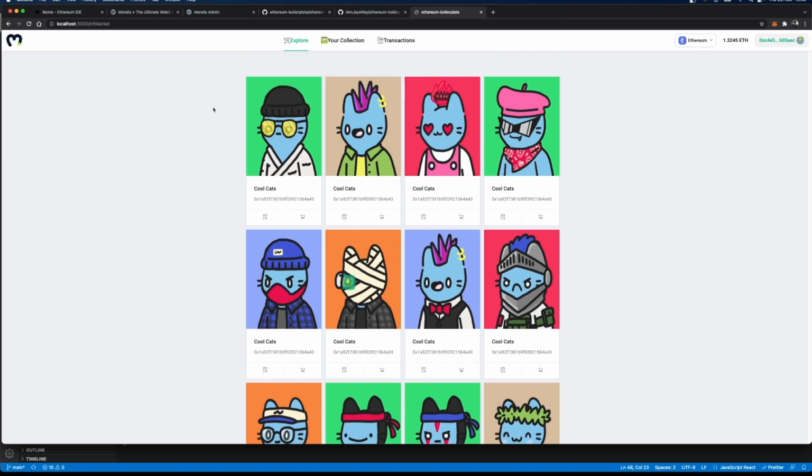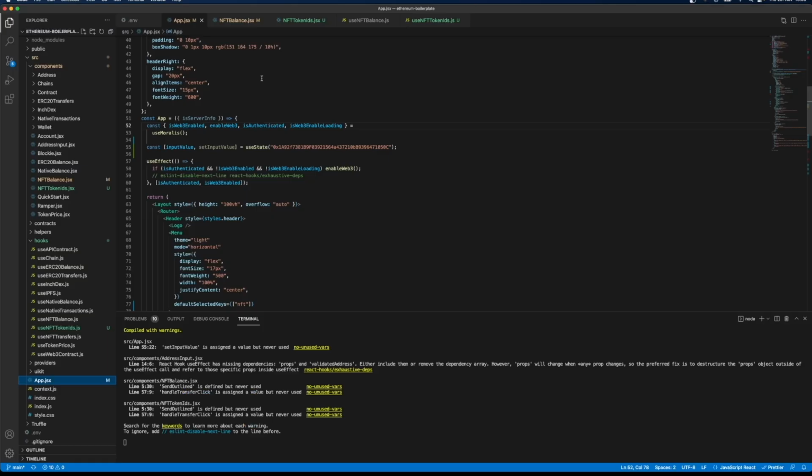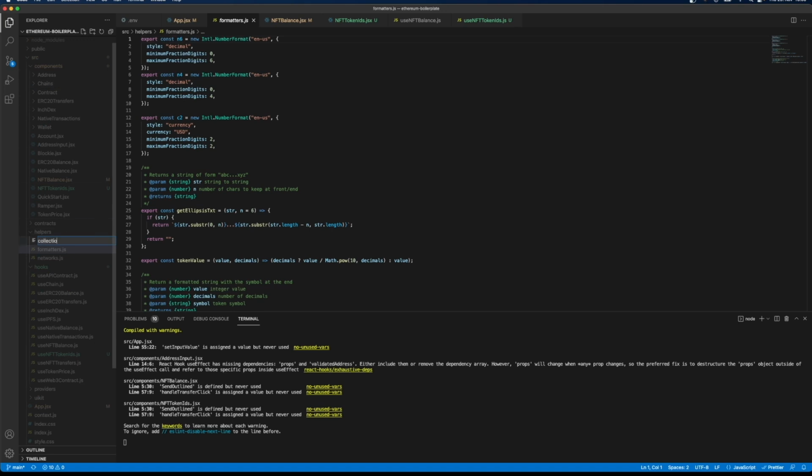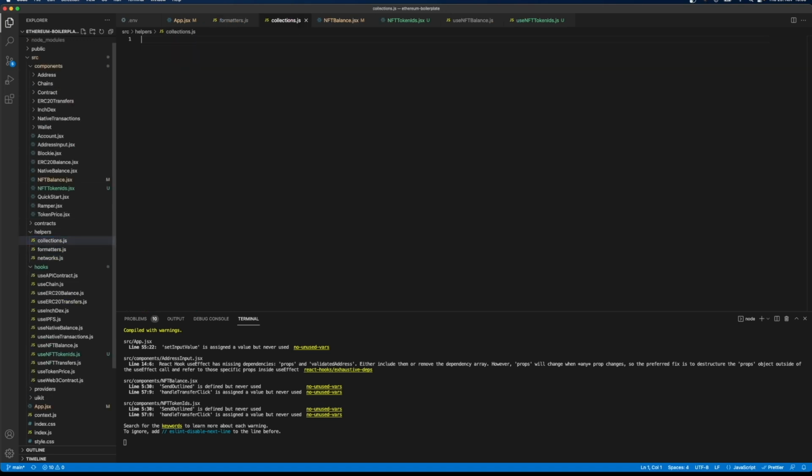But this is no good, we still hard coded the collection. So we want to add some search bar functionality over here where you can select different collections and it'll always load with that collection. So let's implement that next. First thing you'd likely want to do when creating the search functionality is identify the collections you want to be available on your marketplace. And you can easily do that by creating a helper function. So going over to this helper folder and creating a new file called collections.js.